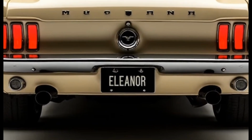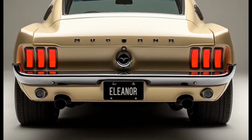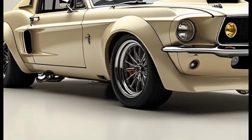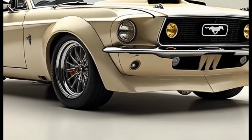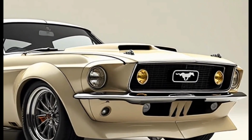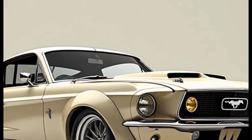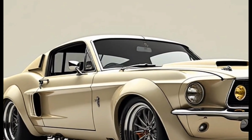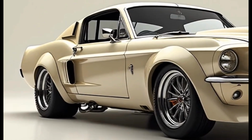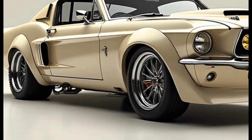Performance isn't just about raw numbers. It's about how it feels. The 2026 Eleanor feels alive. Every input, throttle, steering, brakes, gets a precise reaction. It's the kind of car that makes you want to take the long way home just to feel it again. Whether you're cruising down the highway or attacking a back road, this Mustang feels planted, engaging, and emotionally charged. Ford's engineers have worked to make it both thrilling and approachable, so even drivers who aren't track veterans can enjoy it.